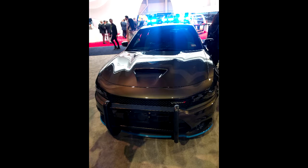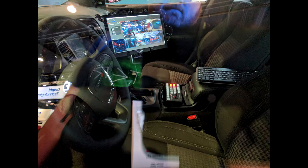They did have a demonstration with a police car there, where the police car had the LiDAR up on the top of the car, and it was using cameras around the car, and it was also showing that information in the console, to where you could see if there's people walking near the car, if there's threats near the car. Very fascinating type of tech, being able to combine those things.